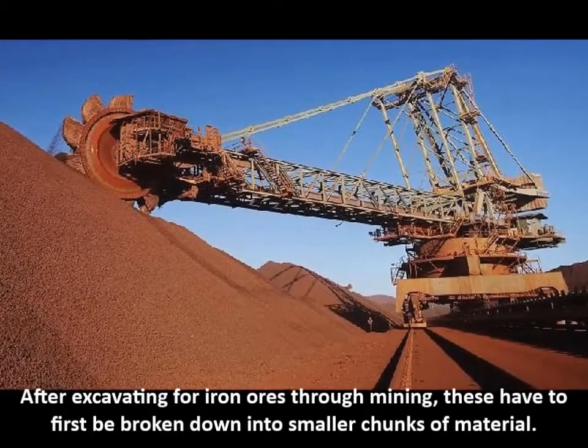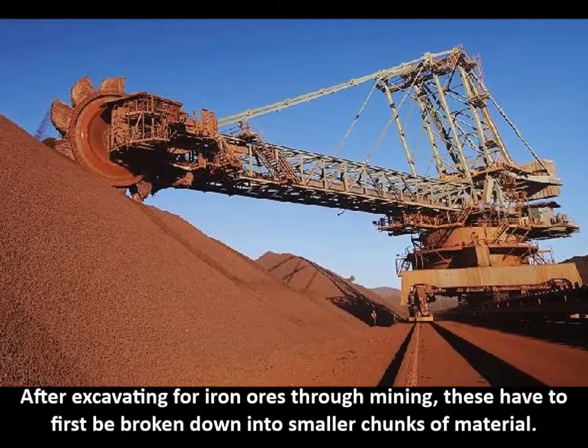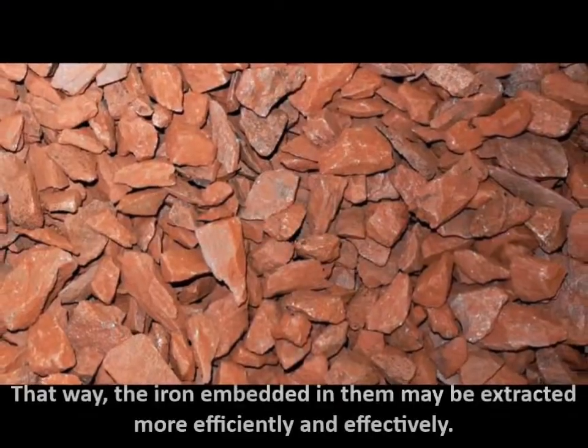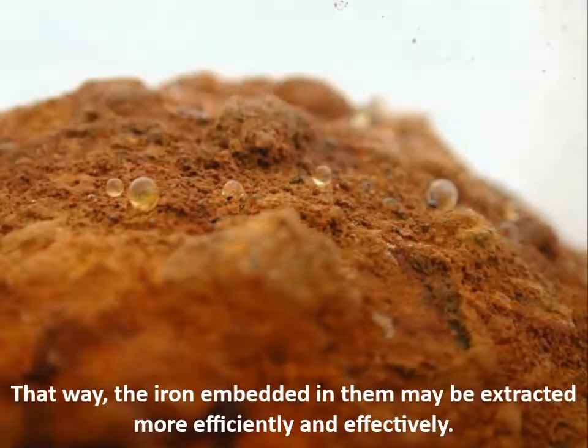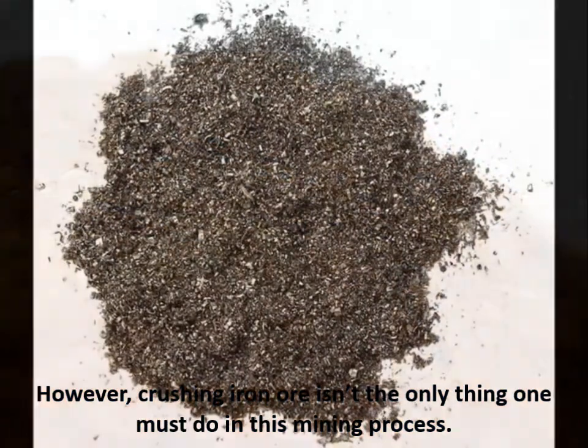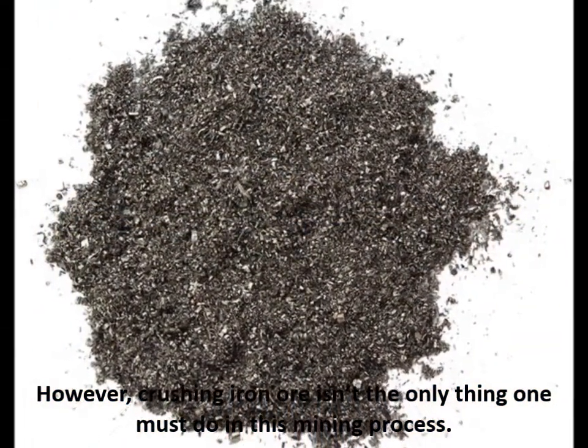After excavating iron ores through mining, these have to first be broken down into smaller chunks of material. That way, the iron embedded in them may be extracted more efficiently and effectively. However, crushing iron isn't the only thing one must do in this mining process.